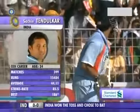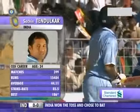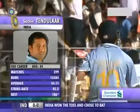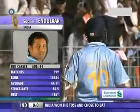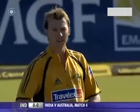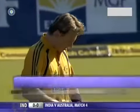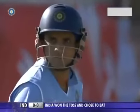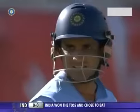Lee is of a pace 140 plus, so you only have to get the ball into the gap and it's going to race away on this field. It's going to be a great contest. Will it swing? We'll soon see. Well, Brett Lee has the ball. You've just seen the two massive figures of Ganguly and Tendulkar, all set. Ganguly facing, and Brett Lee has the new ball in his hand.